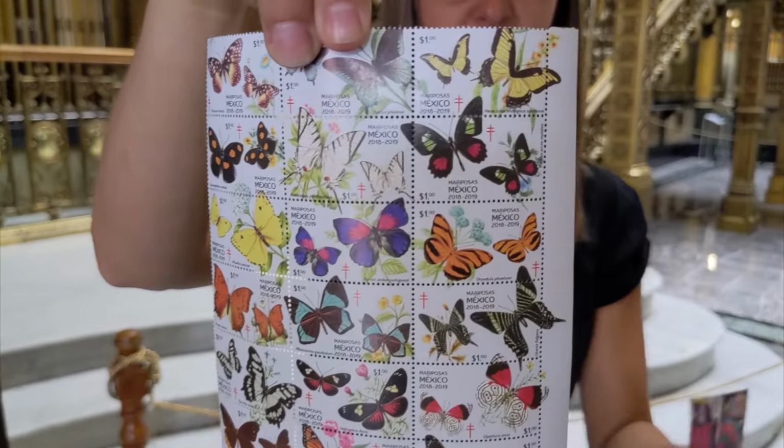You have to put 4 stamps on every postcard, and they're old school, you have to lick them. Is it fun? But they're pretty. And we got the leftover Christmas stamps.